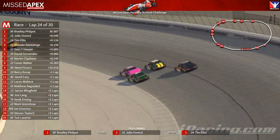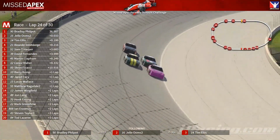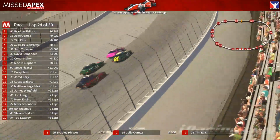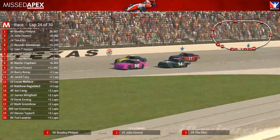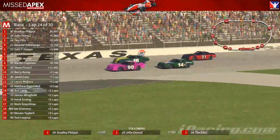Oh, that looks like a bit more momentum for Ooms on this occasion. They're also coming up on a back marker, Chris. Is that Trumpets ahead? It doesn't look like it. Yeah, I think it is in the orange car there.